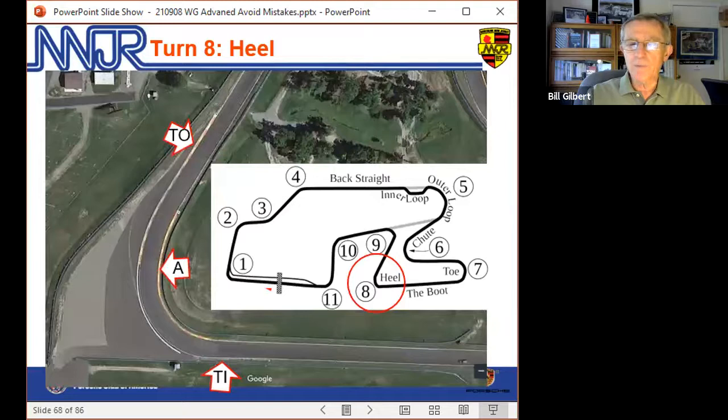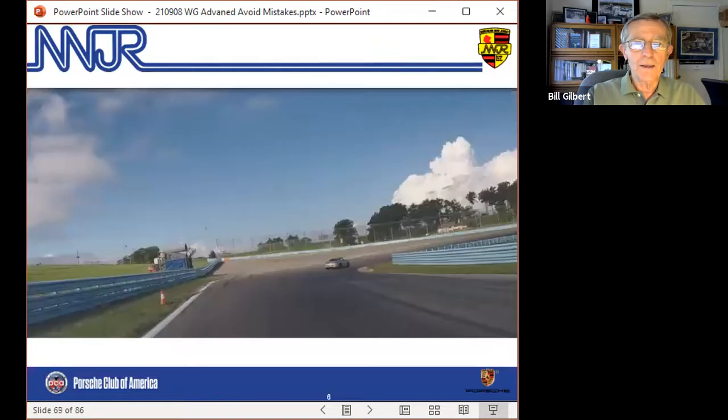The heel requires patience, as I've already said. You can see in the overhead, 110, 120 degrees, sharp corner. The apex is way around. And so this is a trail brake corner, we can trail in. If it's a mid-engine car, not as much, but you can still do some trail braking.